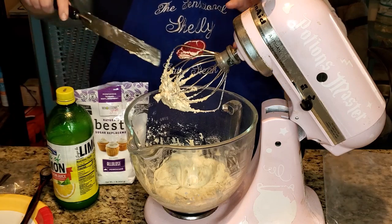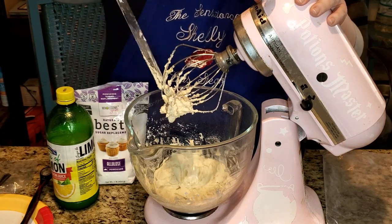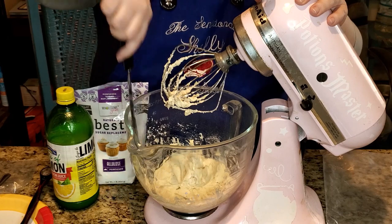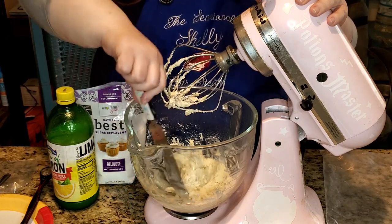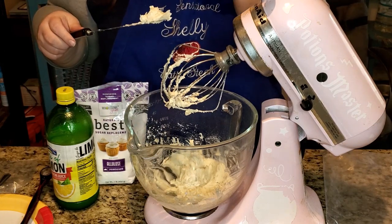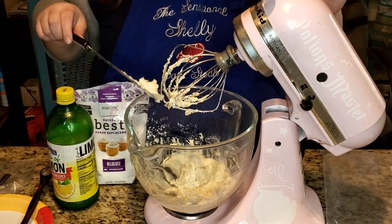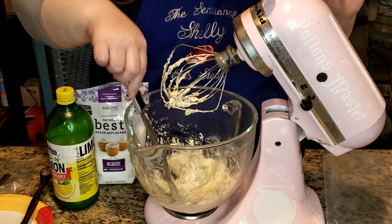Okay, let's see. Ooh, yeah, this is looking a lot fluffier, y'all. Let's see. Oh yeah, that's perfect. See, nice. And I'm just gonna have a little taste. It's just him and I, so if you're making this for a potluck or something, then you want to be a little less. But we work at home, so our potluck is Heath and I. Yeah, I think that's perfect.